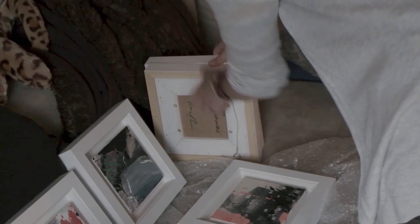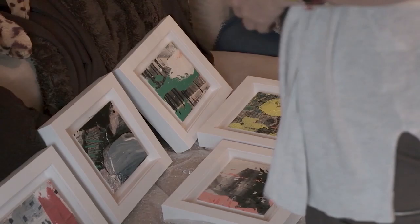Lampshade. Oh. You know, for tomorrow, you don't get a plain lampshade on.